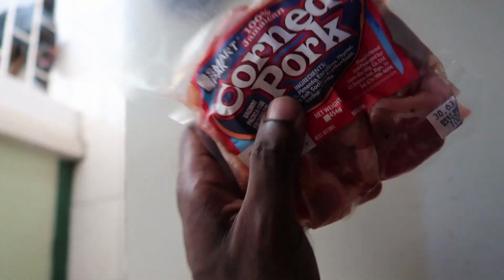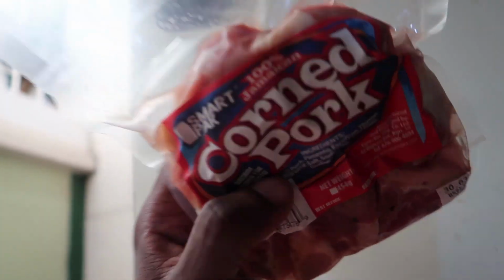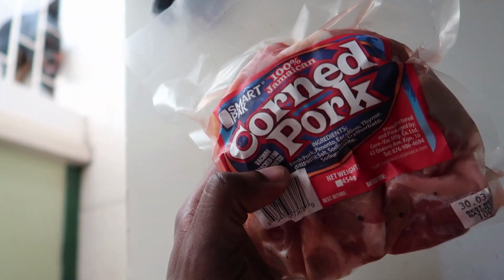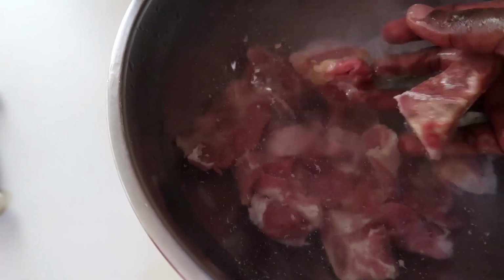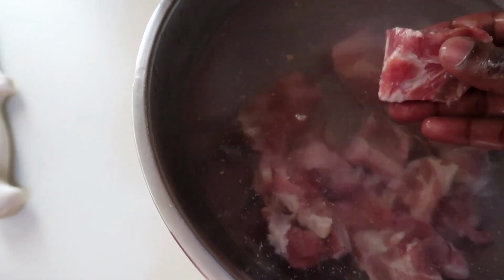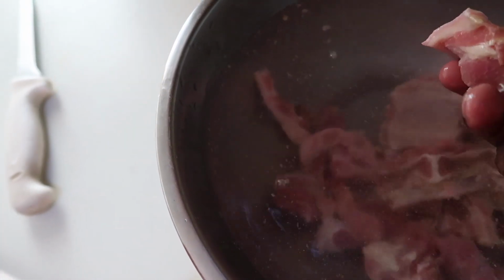But the first thing I gotta do is make sure you boil off the excessive salt, because back in the day when we never had fridges, they had to salt their meats to keep it going. I did wash this twice to get rid of some of the excessive saltiness from the outer parts, but then I'm gonna leave it in the water for a bit, maybe three hours or so, or maybe an hour and a half, just to get rid of any additional saltiness.